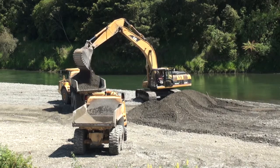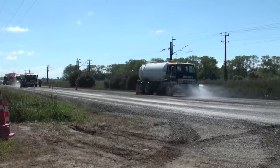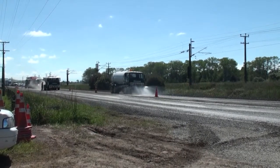In order to do this, Horizons has developed a comprehensive code of practice for river works, including extraction. This helps mitigate the effects on fish, insects and nesting birds.